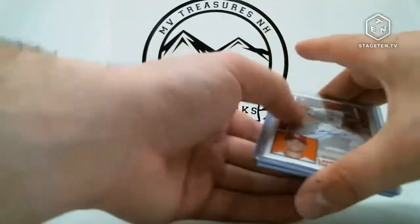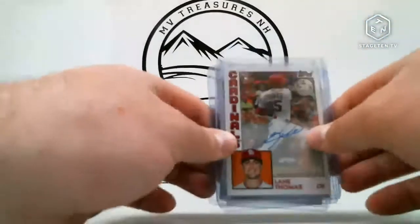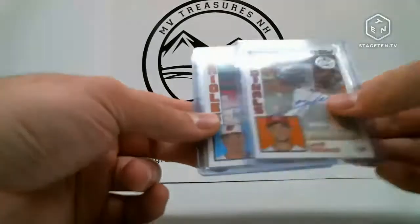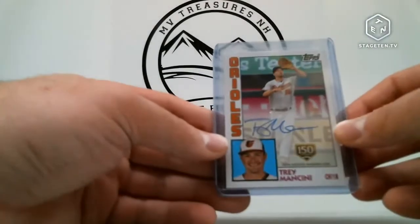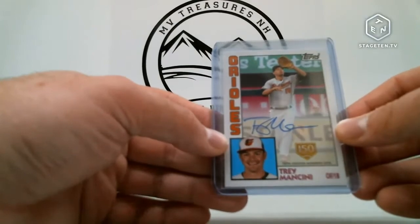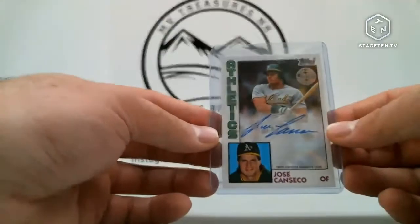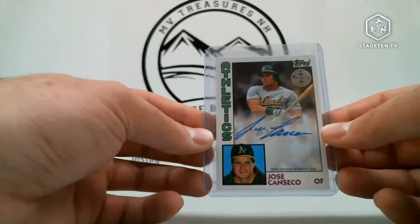Here are your regular autographs. We got three of them, all on card, all from 1984 parallels. We got a rookie for the Cardinals, Lane Thomas. We have a 150-year stamp for the Orioles, Trey Mancini. This one is numbered 77 out of 150. And for the Athletics, we have Jose Canseco.